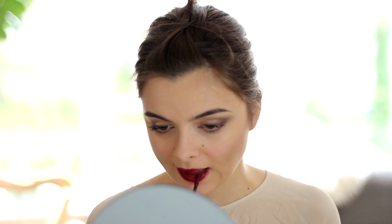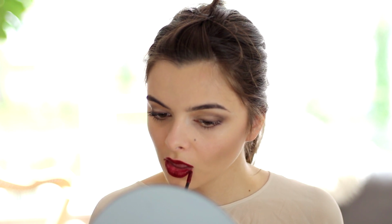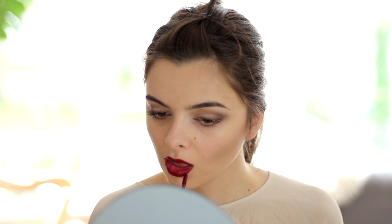So I chose this deep dark red lipstick that I'm going to apply on my natural lips, and then I'm going to just extend them on the outside a tiny little bit to make my lips look a little bit wider and thinner, again, to resemble hers just a little bit more.